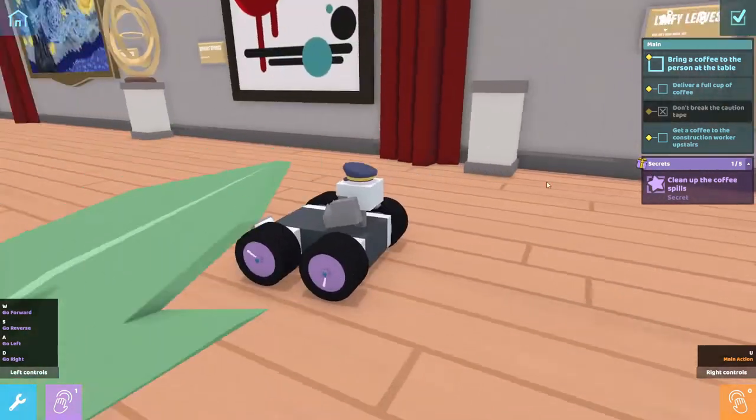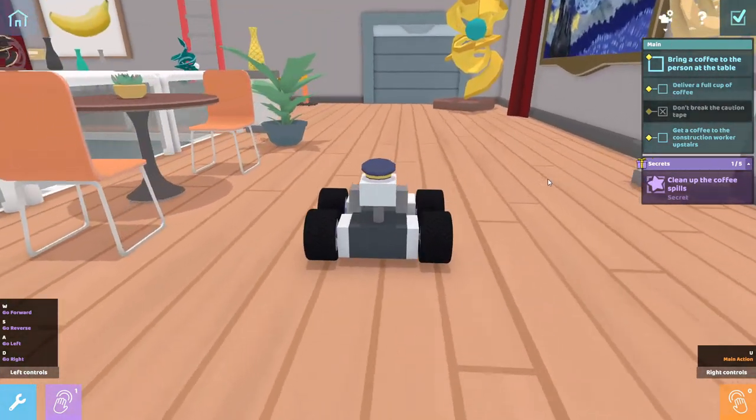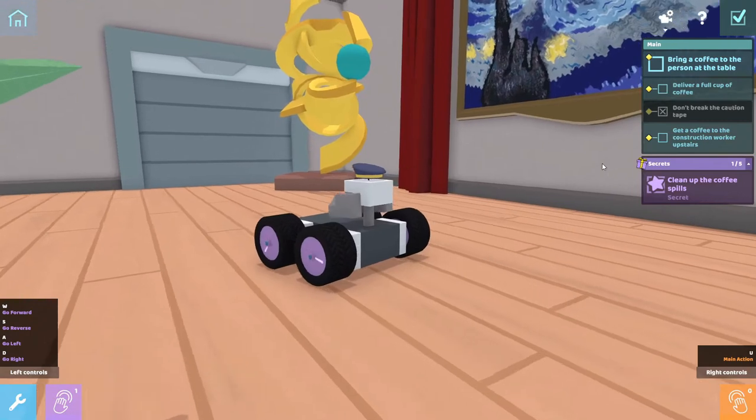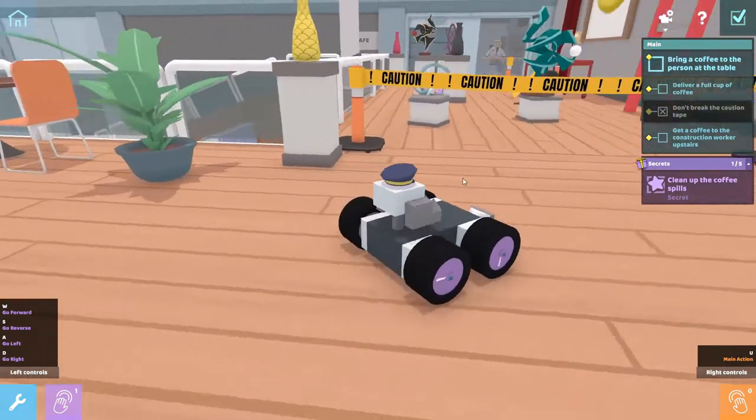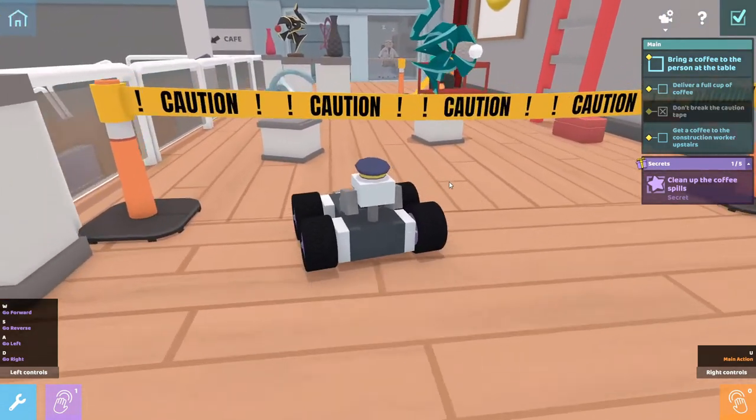We're going to have to do something with these tools, and we've got to find who we're supposed to give it to. So we have two tasks we know we can do. I think the cupcake will be easy. If we can deliver coffee, we'll be able to deliver cupcakes.